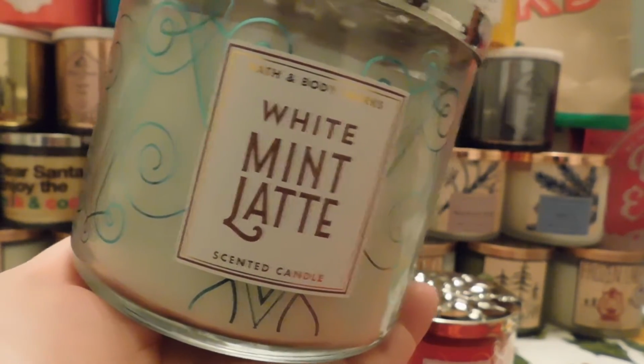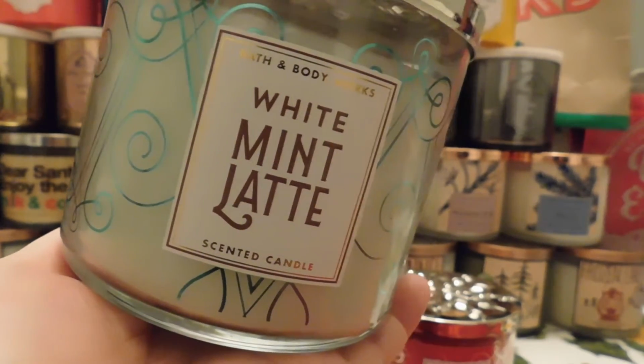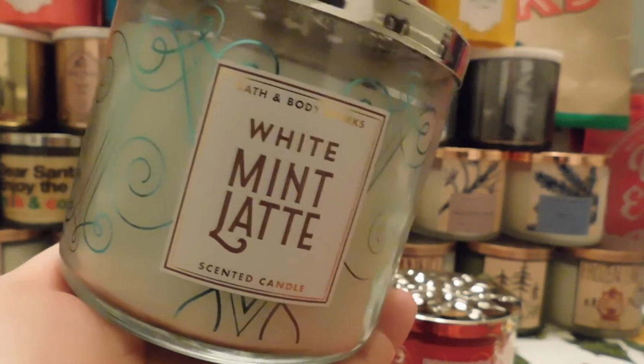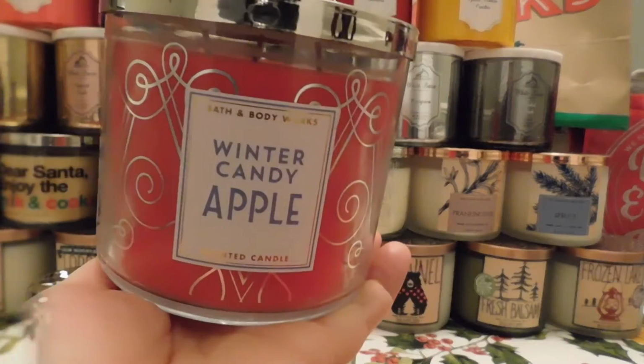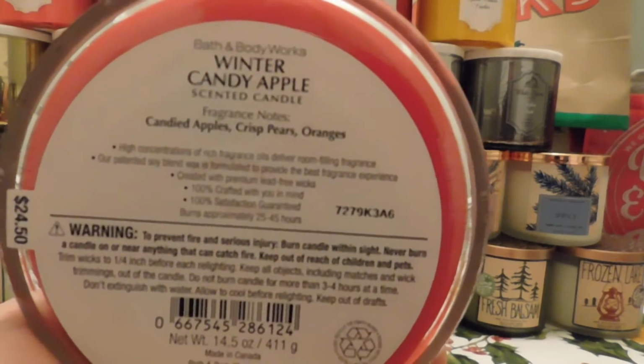Essentially, to me, this smells like a peppermint hot cocoa. I think of Williams Sonoma's peppermint hot chocolate specifically. I think it is just a really nice winter scent. The next one I have here is Winter Candy Apple. This one is candied apples, crisp pears, and oranges.